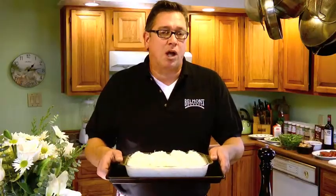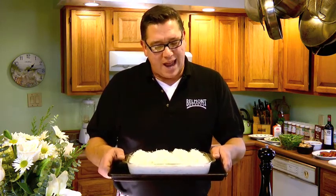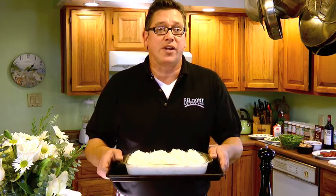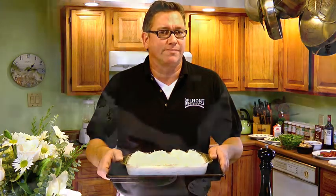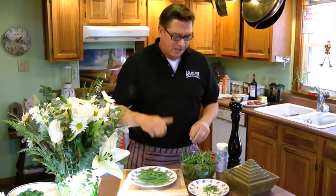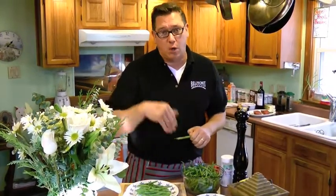Here's your dauphinoise potato in the casserole dish, full of cream and topped with Gruyere cheese. Gonna pop it in the oven at 350 and let her rip for at least 30, probably 45 minutes. It's starting to smell good in this kitchen. Got those beautiful potatoes with the Gruyere cheese in the oven. Like I said, about 350. It starts to brown before the potatoes get done. We'll lower it to 325 and we'll cover it with a little foil.